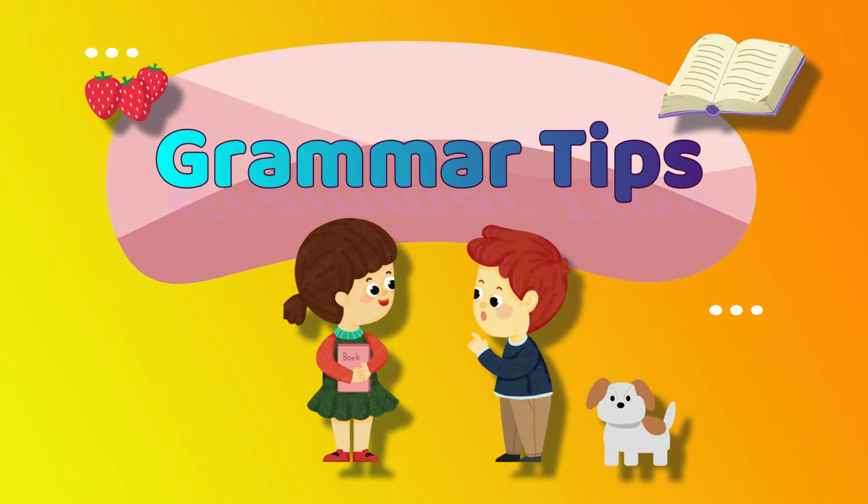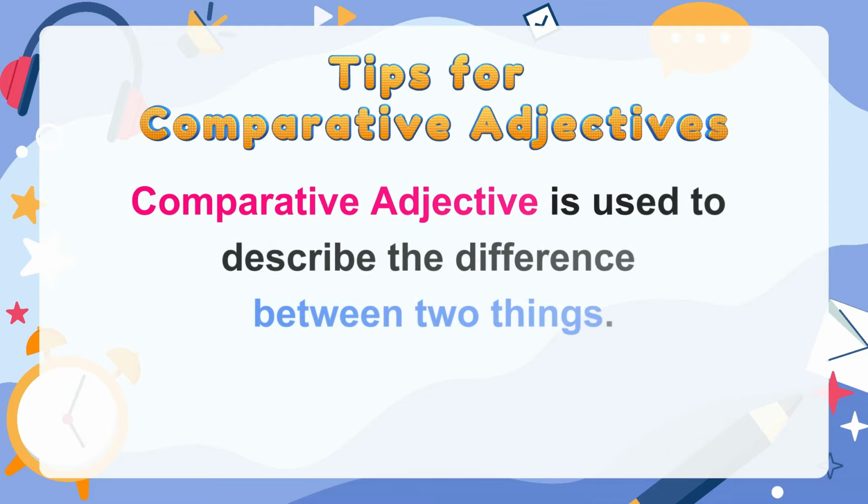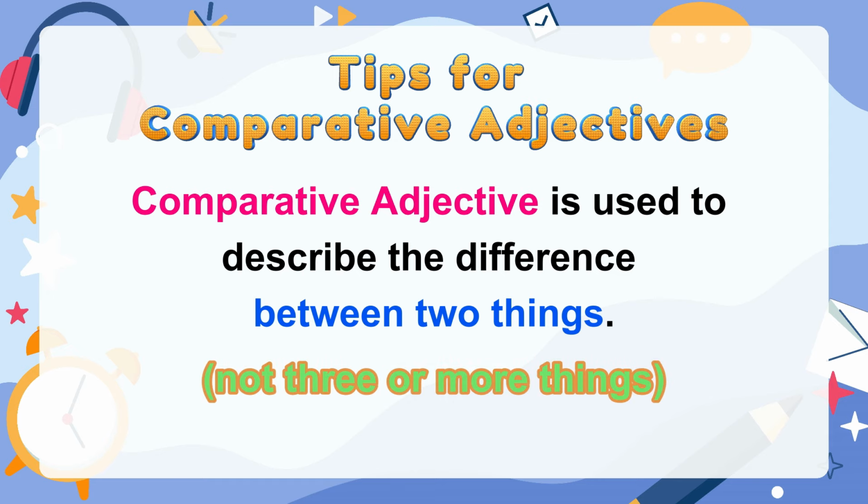Grammar tips. Tips for comparative adjectives. A comparative adjective is used to describe the difference between two things. It does not describe the difference between three or more things.